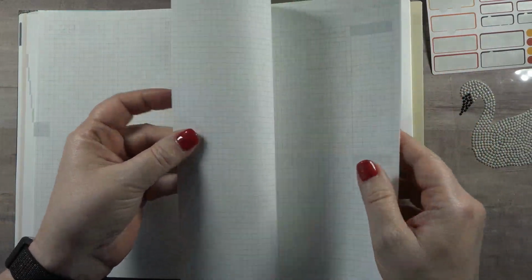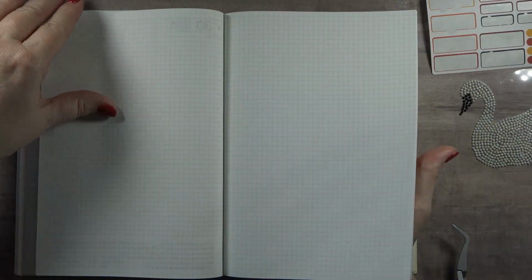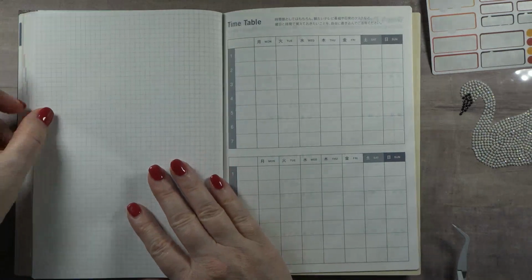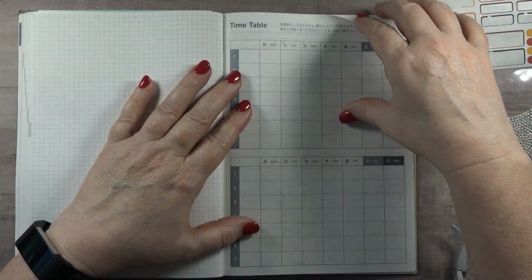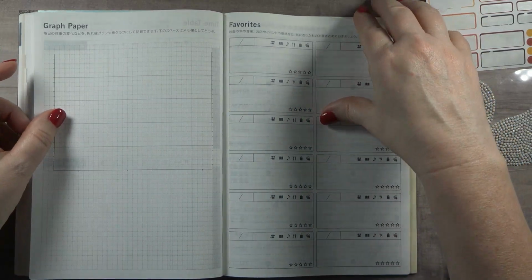I'm not sure yet what I'm going to do with those. It may be lists. I'm not sure. I really don't have a clue what I'm going to do with them. I don't normally do anything with this timetable. I don't know what that is.